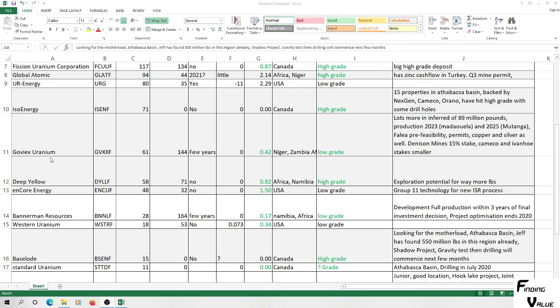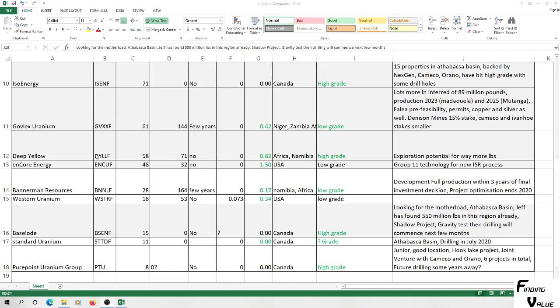Deep Yellow, DYLLF, 58 million market cap. And I like these market caps. They're small. They're going to move in an up market. 71 million pounds in the ground. They have exploration potential for way more pounds in their inferred category. And the business model for Deep Yellow is to go from an explorer to a producer. These create the most value for an investor, because you get the exploration value, and on top of it, you get the value when they go into production and sell it to the market at spot price.